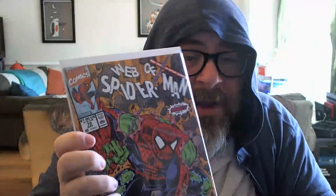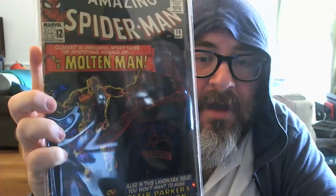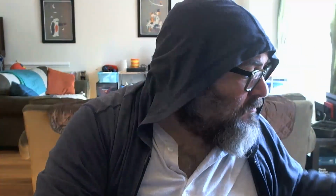with the fact that they're mashing every character together, why not go ahead and spend a couple dollars and spec on it? Was able to pick up a pretty crappy copy of Molten Man, the first appearance. So this book has always been fairly expensive because it's Amazing Spider-Man number 28. And it's a black cover, so to get it in any kind of decent condition is very difficult to do. But again, because of the trailer, it's, I think, even more expensive now.